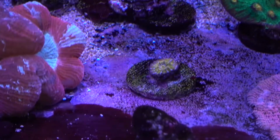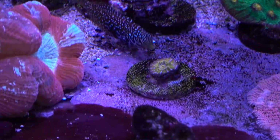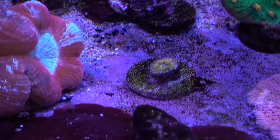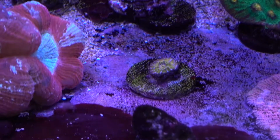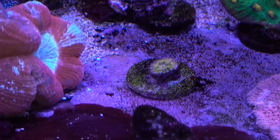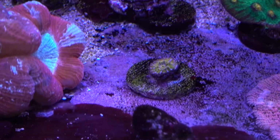And then there's one I forgot down here, which is a yellow chalice. I don't know if the camera can pick it out, but it's a 24K, so it's yellow, and it's got a hint of blue to it, but it's only just growing. It's quite a small frag, had that about 4 months. It's just beginning to colour up, and I find that with chalices, it takes time for them to settle, get used to the water parameters, and then they colour up and look superb. So looking forward to growing that one up.